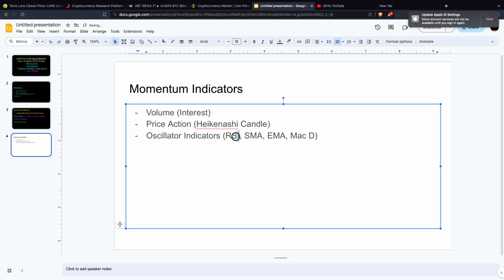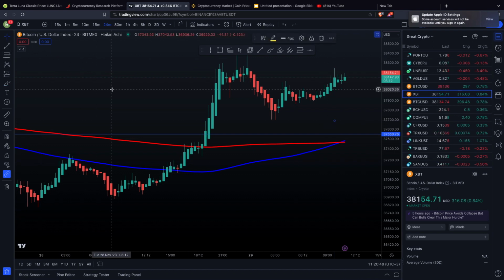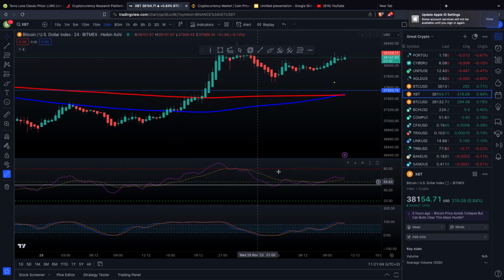An example of the RSI is something that we already talked about. Let's take a look at this. These are the oscillators that I have for momentum. The MACD is right over here. It's just a basic oscillator which shows the crosses, the bearish cross and the bullish cross, at the bottom. These are just momentum indicators.